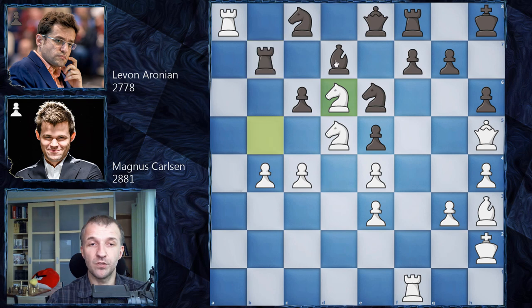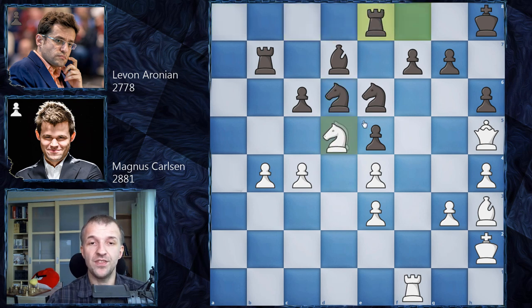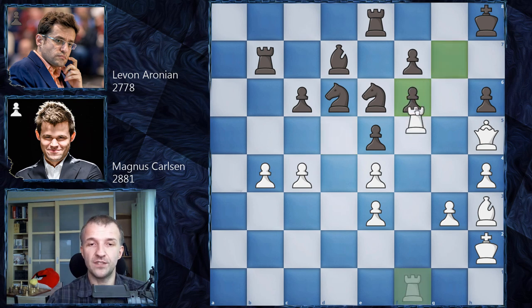So in this position, Levon Aronian is forced to take the knight. So we have knight on d6, rook on e8, rook on e8, and now knight f6. Another move, another tactic. So very, very beautiful. The problem is you cannot really take on f6, because rook f6, okay, and now checkmate is coming.